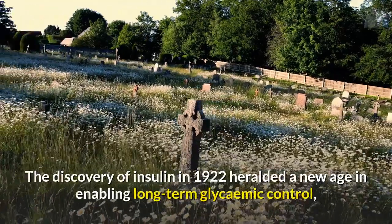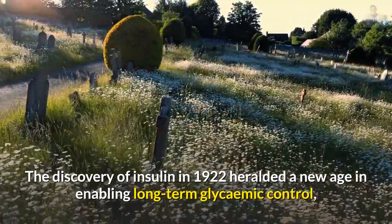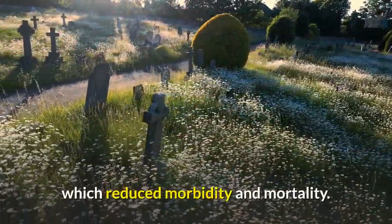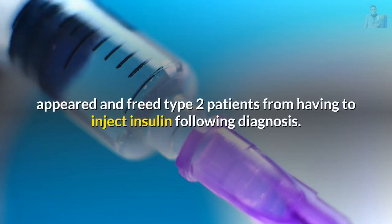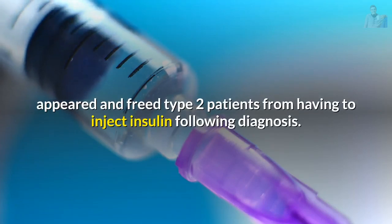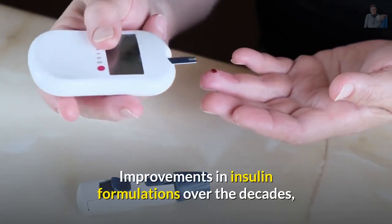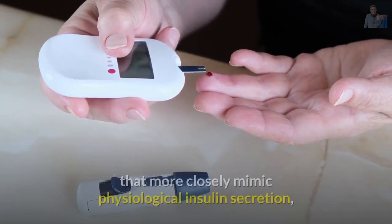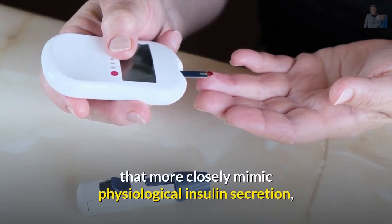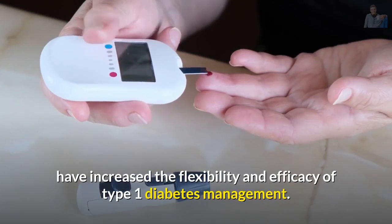The discovery of insulin in 1922 heralded a new age in enabling long-term glycemic control, which reduced morbidity and mortality. 30 years later, the first oral agents for diabetes, the biguanides and sulfonylureas, appeared and freed type 2 patients from having to inject insulin following diagnosis. Improvements in insulin formulations over the decades, including rapid-acting and long-acting insulin analogues that more closely mimic physiological insulin secretion, have increased the flexibility and efficacy of type 1 diabetes management.